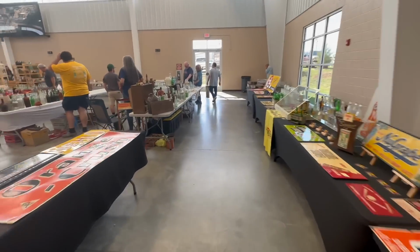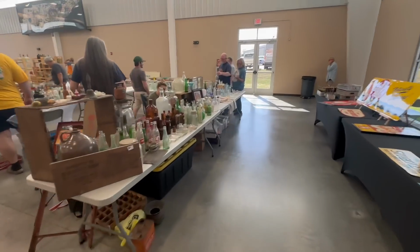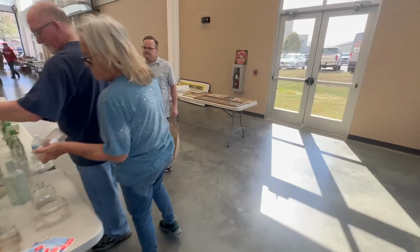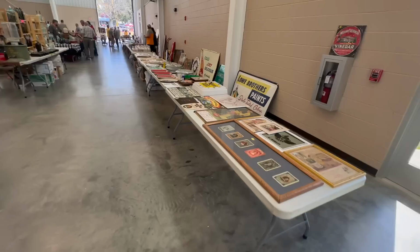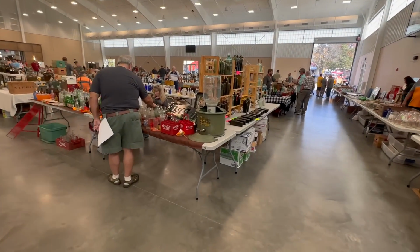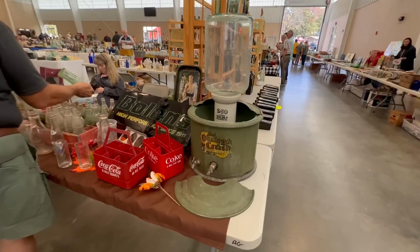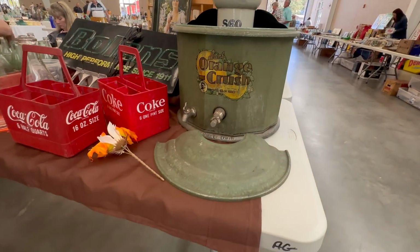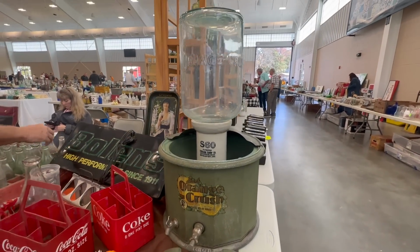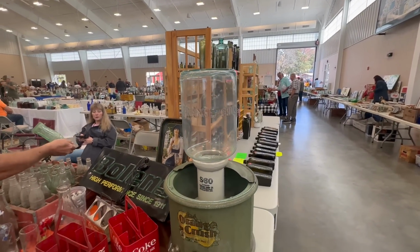Let's go over here. There's some bottles I wanted to show you guys that I think you would like to see. So John's got something pretty cool too on this next table that I think y'all will be impressed by. Check out that Orange Crush piece right here. This thing is awesome. That's not a cheap piece at all. Even the top canister says Orange Crush.